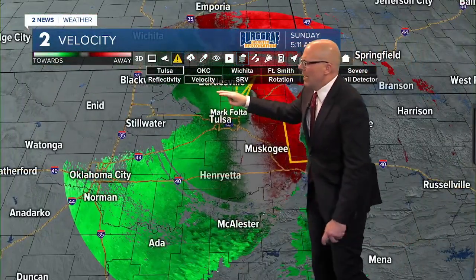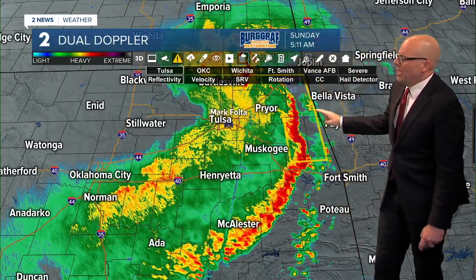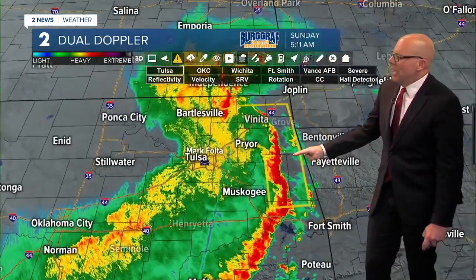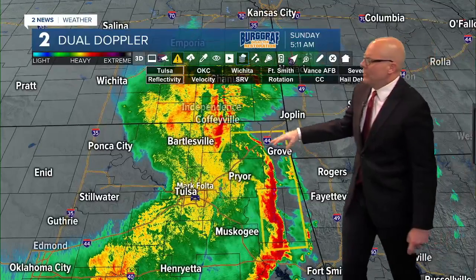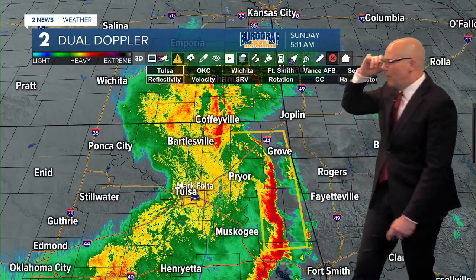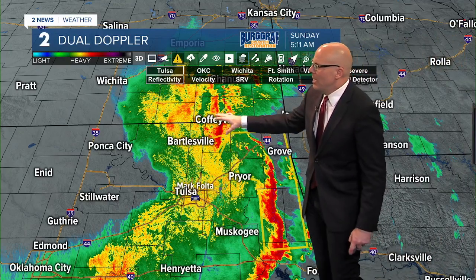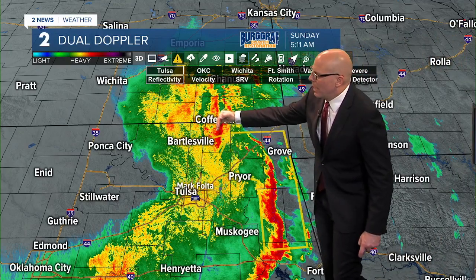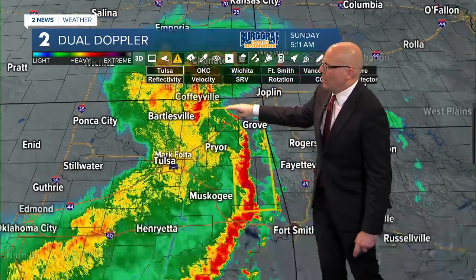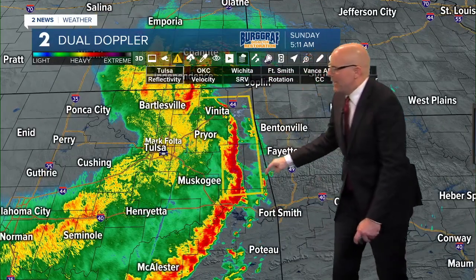Let's get a look at what we've got here, back over to reflectivity. And again, that line of storms continuing to march on through, all the way up into southern portions of Kansas as well. Still some heavy rain and some lightning and thunder as you head up to around Coffeyville, but no warnings as you get up into southern Kansas. But we do have severe thunderstorm warnings extending from Nowata County all the way back along this line into Delaware County, Cherokee County, and Adair County.